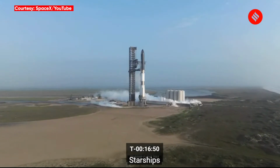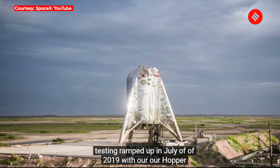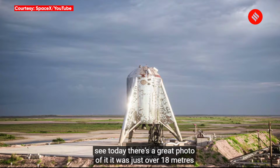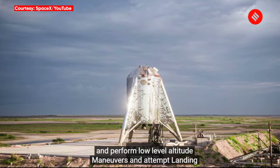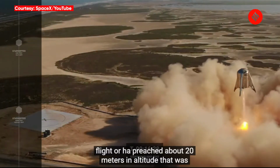Now, Starship's testing ramped up in July of 2019 with our Starhopper prototype, sort of a short version of the Starship that we see today. There's a great photo of it. It was just over 18 meters tall. It had a single Raptor engine, and we had it to test fly and perform low-level altitude maneuvers and attempt landing. The initial test flight, or hop, reached about 20 meters in altitude.